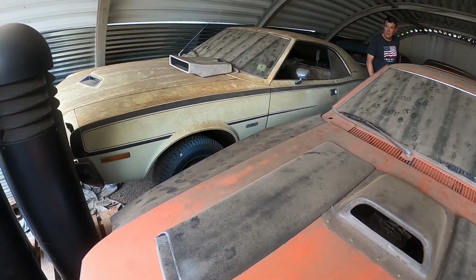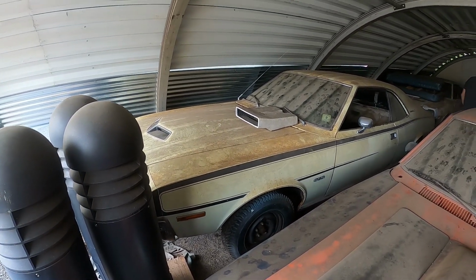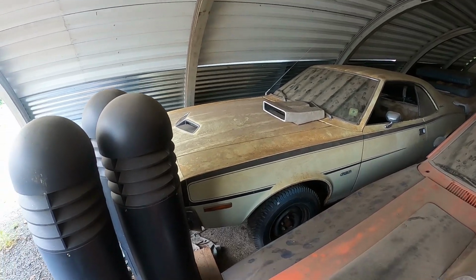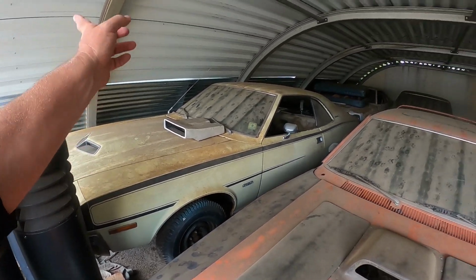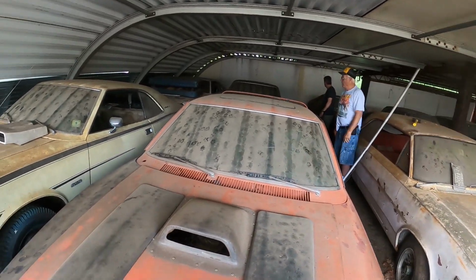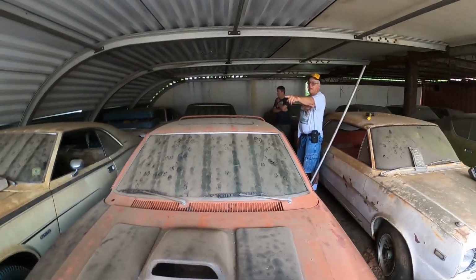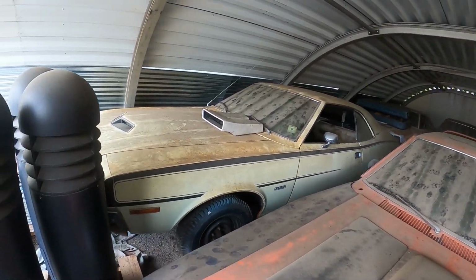A 1970 Javelin. Again, the same as the one over there, and that has the same hood scoop. It happens to be an extra Scrambler scoop that's sitting there. Oh, okay. But the hood on that Javelin is the same as the one, and that one has the trim piece in the front.